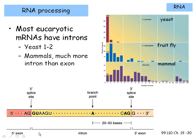And some of the common features that we see in introns are features at the 5' end of the intron, where there's a sequence like that, and the 3' end of the intron, a sequence like that. And then partway in, it's 20 to 50 bases, so it's obviously not a real precise thing, there will be an adenine that is going to be used as a branch point. And you'll see in a second what I mean by a branch point.